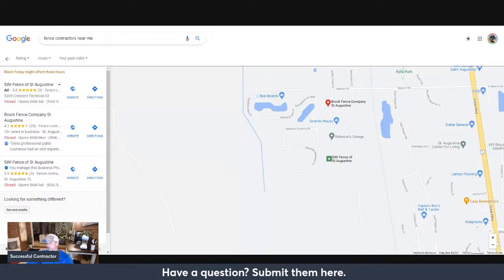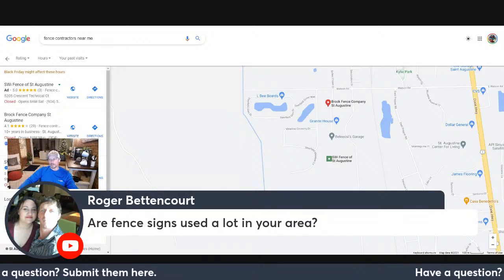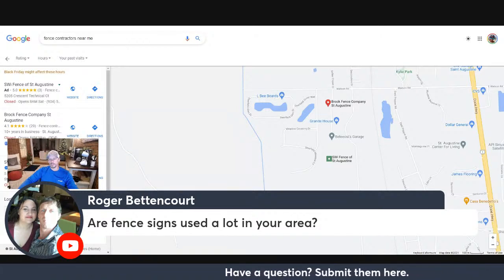Sorry, looking at some of the comments. To answer your question, Roger, yeah, fence signs are used a lot in our area. I think that's pretty common throughout anything I've seen in the U.S.